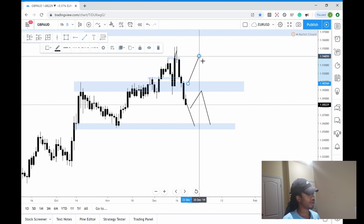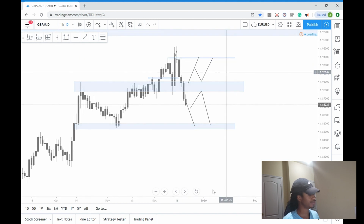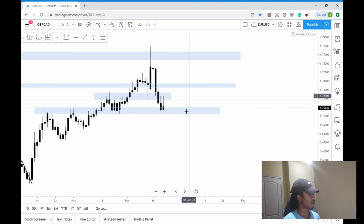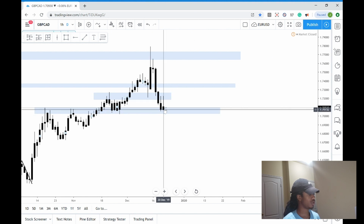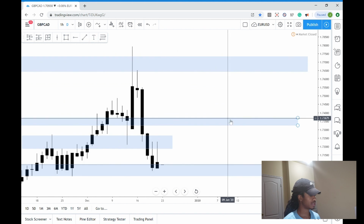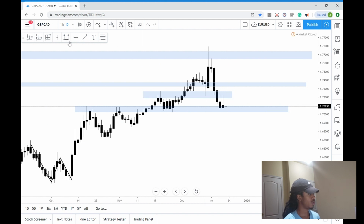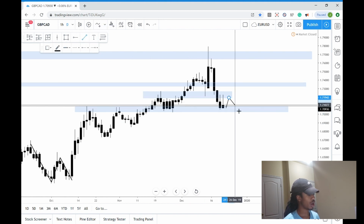Likewise, if we break above, we're going to be looking like this. And then I would extend this to seeing that it has some respect. Likewise, yesterday's candle was not very good for bulls. It is a bearish candle, yes, but you can see a majority of the bears came in by the end of the candle. Okay, so we are still at the support, so nonetheless, you know what our opportunities are.